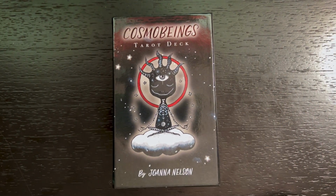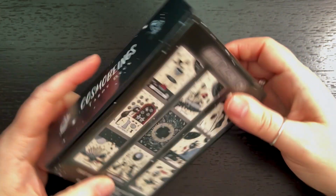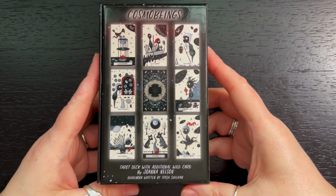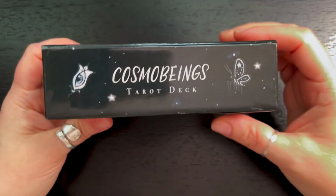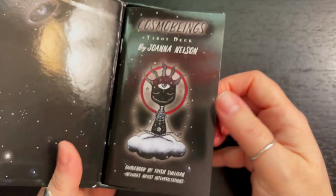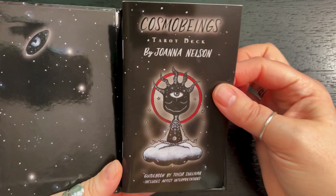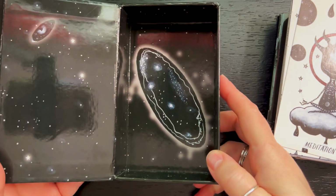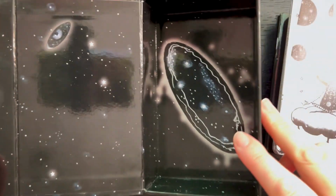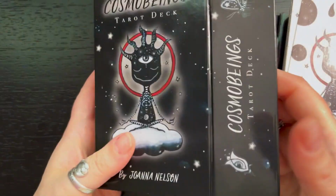First, let's take a look at the box. It comes in a hard shell, magnetic closure box. The back of the box shows examples of the cards inside. And here is the side. Inside, we have a guidebook written by Trish Sullivan, who writes all of Joanna's guidebooks. And the cards. Here's the inside of the box. Very cosmic. Nicely designed. Let's put this aside.